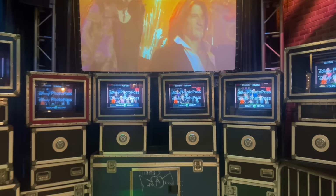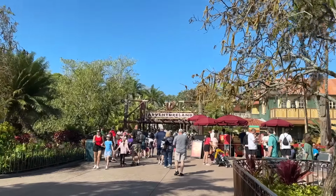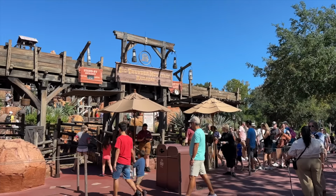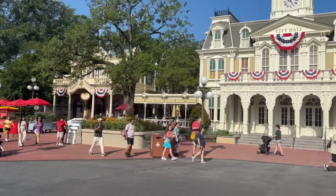Glitches and technology seem to go together like termites and wood. You don't want them to be together, but they just can't seem to stay away from each other. That's why it's so important to take screenshots of what you're doing on the My Disney Experience app, just in case anything happens that leaves you scratching your head.